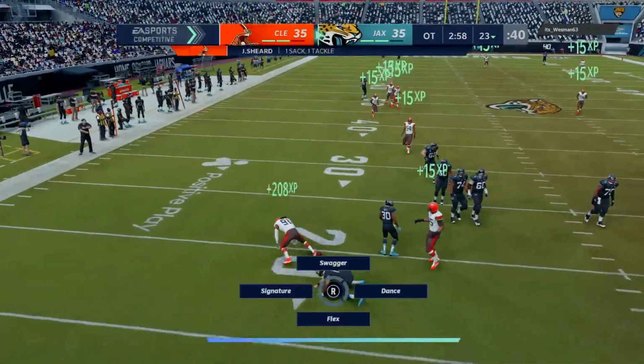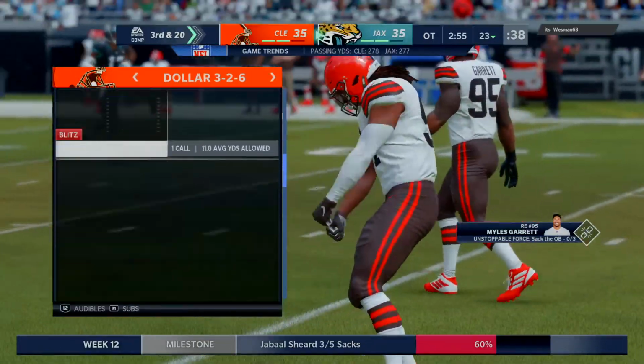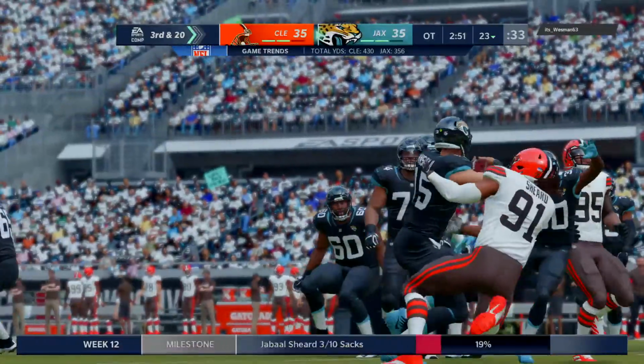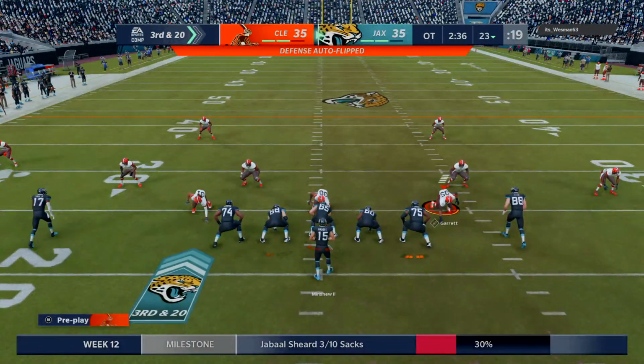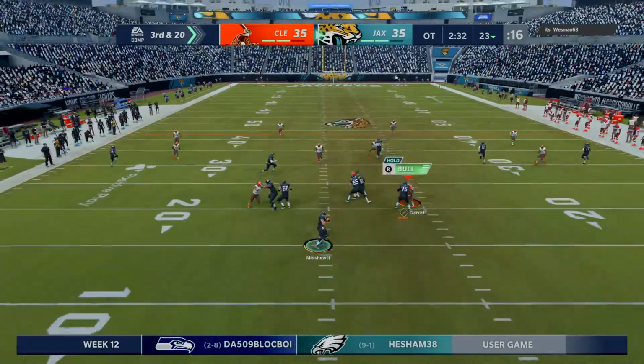And he's taken down. This will be a Brown sack. Credit that sack to Jabal Sheard. Well, we knew this guy wasn't especially fleet of foot, but he tried to conjure up some escapability, but there was no way he was getting away on that one. So 3rd and long after the sack. Tough road for Minshew and the Jags.